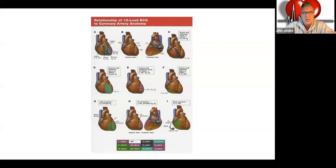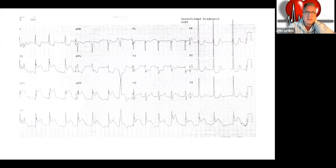We know that 2, 3, and AVF represent the inferior part of the heart. 1, AVL and V5, V6 are the lateral part of the heart, and then V3, V4 the anterior part of the heart. So again, the heart is pretty well mapped out by the ECG, and you can tell where the problem is happening just by looking at it. So for just a little practice on that, you can see this ECG. You can see that there is, or hopefully you can see, ST elevation in 2, 3, and AVF, which suggests that this is an inferior MI. So again, 2, 3, and AVF is inferior.